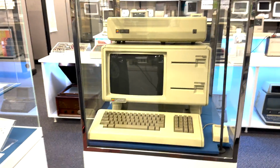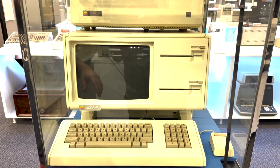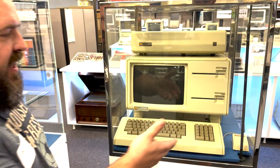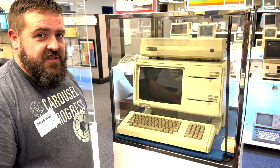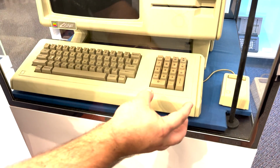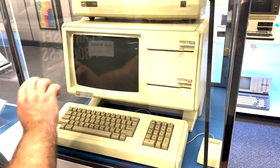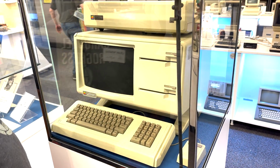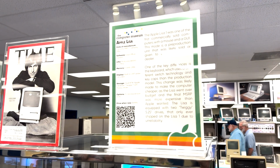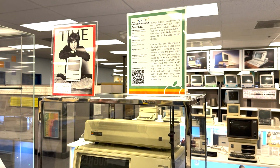So the Apple Lisa was kind of the first commercial success for Apple. It was named the Lisa after his daughter. And it's got a lot of the conveniences that you would have for a computer today. You've got a mouse, you've got a keyboard, you've got a keypad. Nice big screen for the time. I mean, really, this screen was huge for the time. Let's see, what was the price when new? About $10,000. Wow. And that's the then price. Right, exactly.